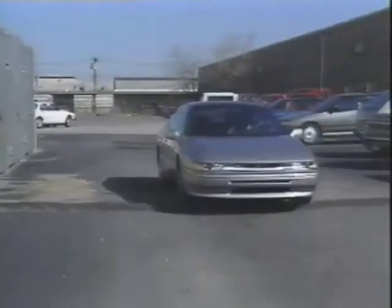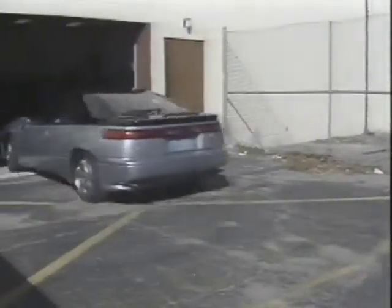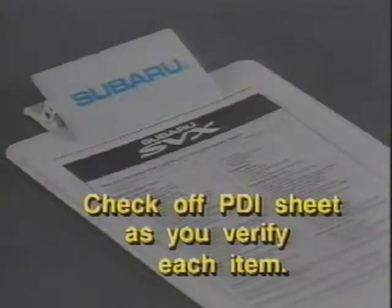And while you're stopped, tune in an AM station on the radio, and we'll see what kind of reception we get as we drive back to the garage. Back at the shop, we'll do the post-road test checks. But first, of course, catch up on that PDI sheet.